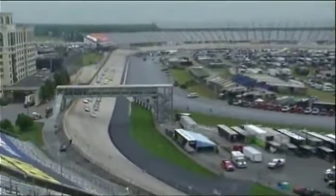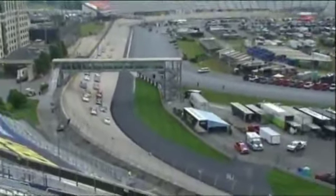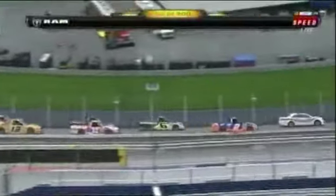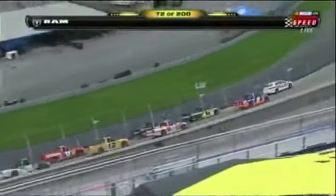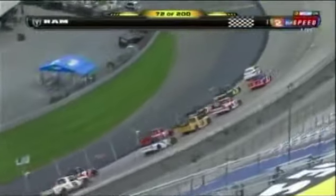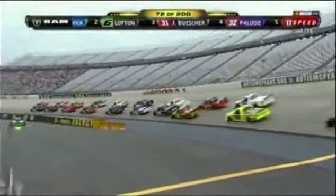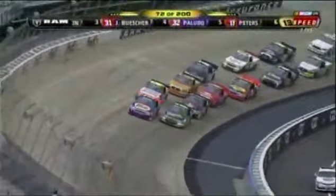Welcome back under our 4th caution. We have had 18 caution laps. And Kevin Harvick once again out in front after this most recent stop on pit road. He was able to beat the 6 off of pit road, so they will start 1 and 2. Harvick on the outside, Lofton on the inside. Teammates just behind him in row number 2.